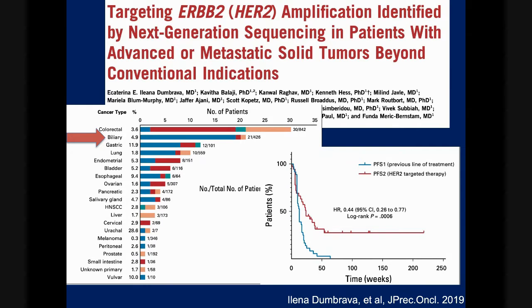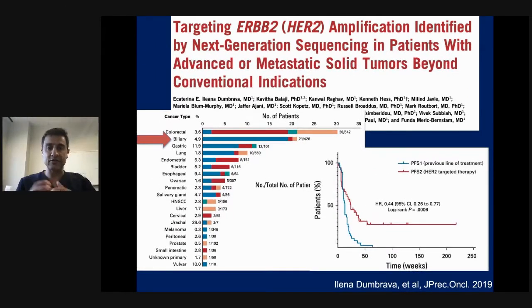Dr. Dombrava did a very interesting analysis looking at progression-free survival 2 versus 1. That means, if a patient had a previous line of therapy, what was their progression-free survival? Because this was a retrospective study, it then looked at the progression-free survival with the HER2 targeted therapy. As you can see, the hazard ratio was about 0.44, which favored the patients who received HER2 targeted therapy.